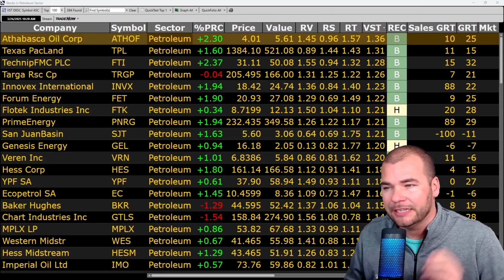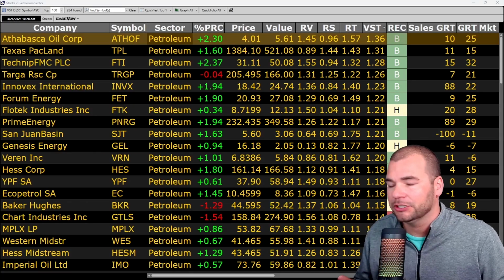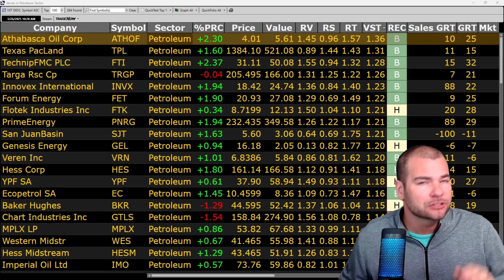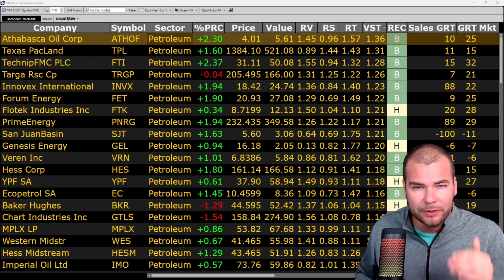So here I have a list. These are the top stocks in the petroleum sector. Right now, the VectorVest 7 software is tracking 284 petroleum stocks. Out of those, these are the ones at the top of the list. So let's break down the top 5 and see if there's any money to be made with these recommendations.